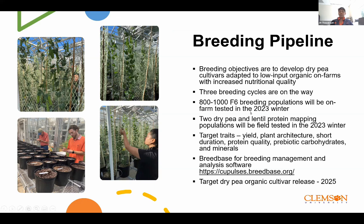And at the end of January, we are hoping to plant these in the field. Our traits are yield, plant architecture, short duration, because we are looking for a 90-95 day cultivar, and protein quality, digestibility, prebiotic carbohydrate and mineral. It's a long range of traits, which are quantitative traits, which are very hard. But we have some tools that we developed that could increase the phenotyping speed.